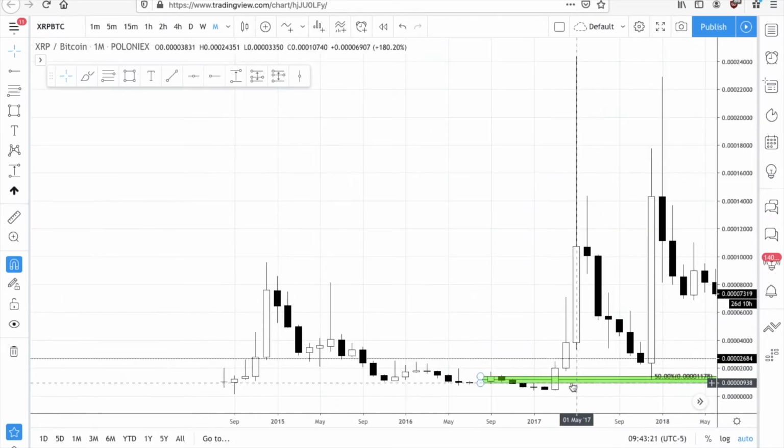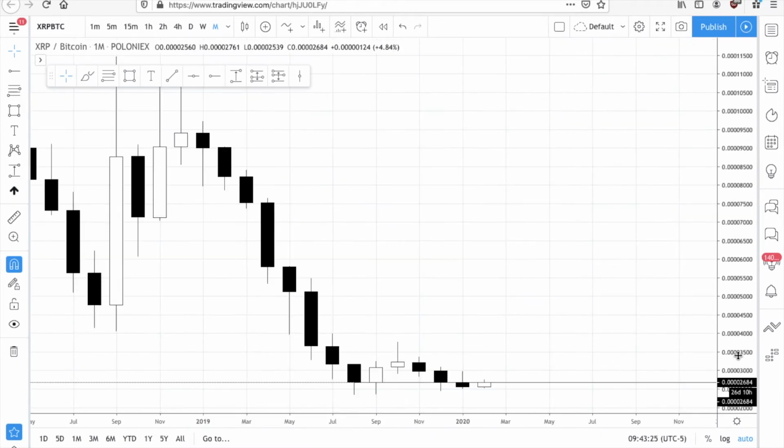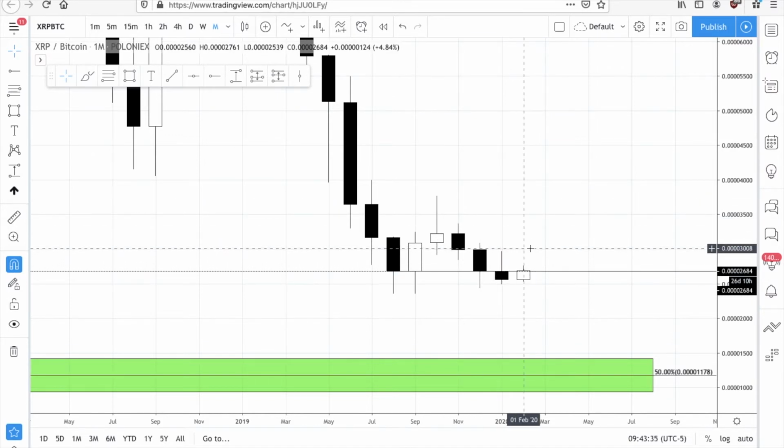Okay, so let's go back to where we are now. We are bearish. That is the premise. Market structure is low, lower high, lower low, lower high. So the question is where's that lower high going to be?